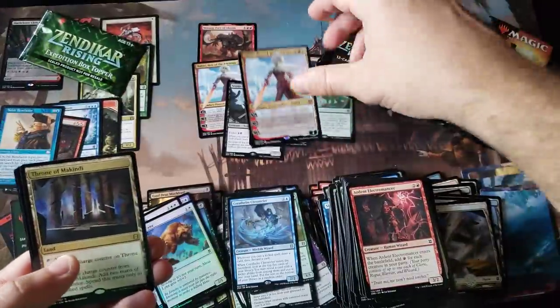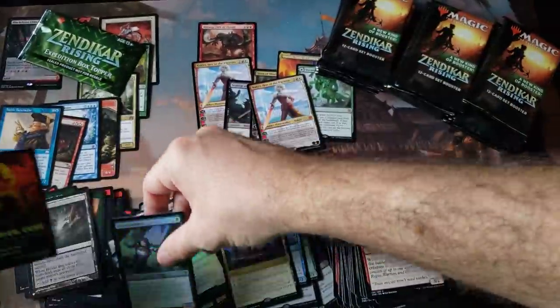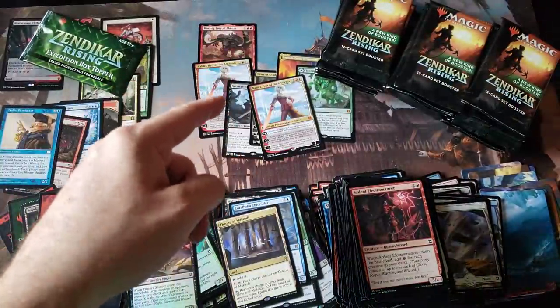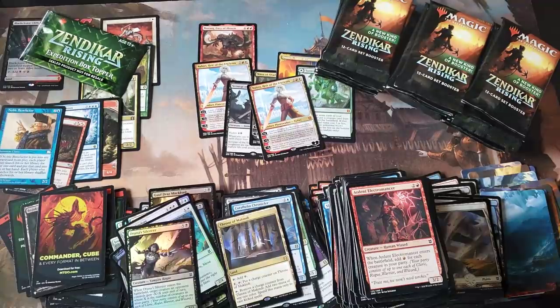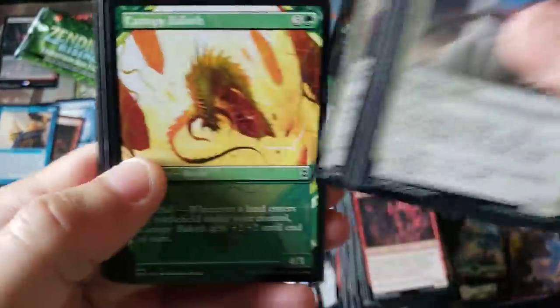Look at this. Pack 1. Boom. Mrs. N coming through for the Planeswalker. Look at that. Great flipping start. That's the way you want to start box two, ladies and gentlemen. We could be on a roll here. Matthew, box two here could be a home run.